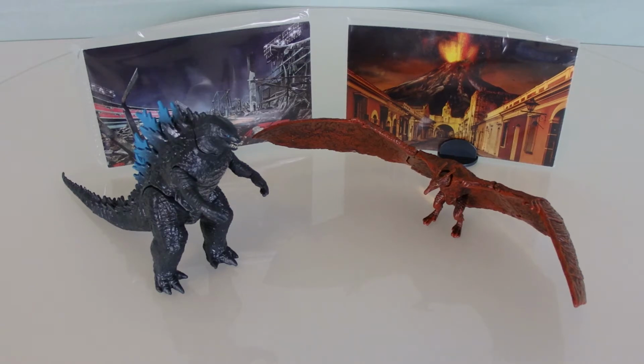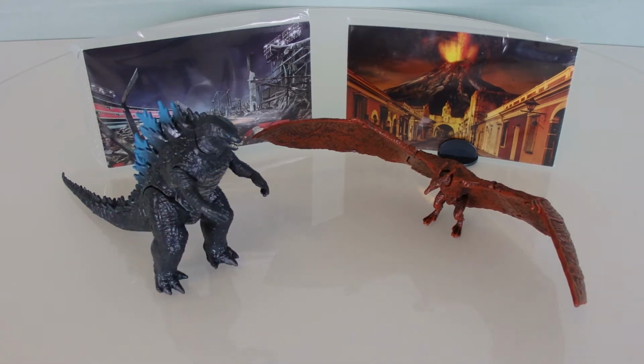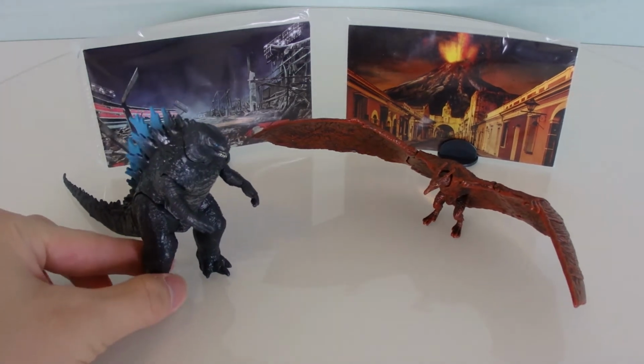But yeah, it would be really nice if they included the atomic heat. Maybe they included like a heat ray for Godzilla. Maybe that would really complete it, because he's got the effect on his dorsal fins. Might as well include the heat ray as well. Luckily, Playmates did that in the future.